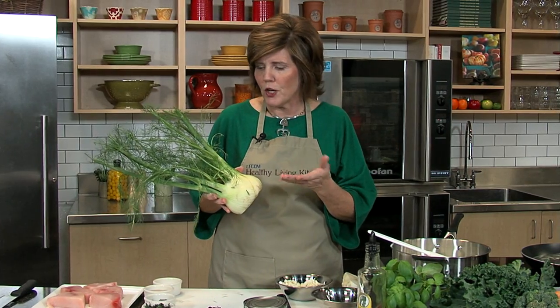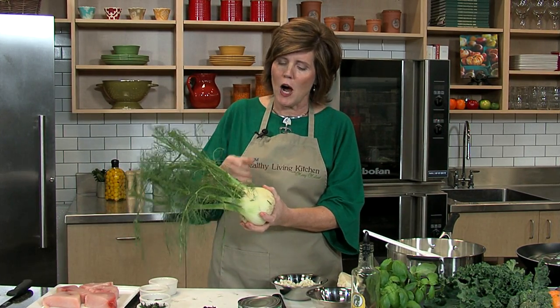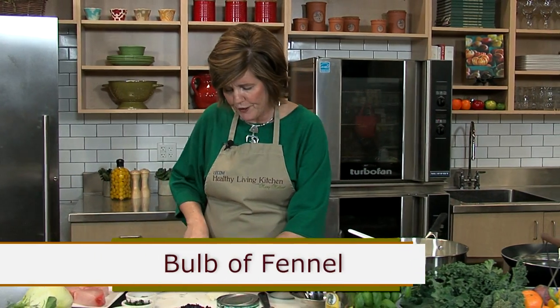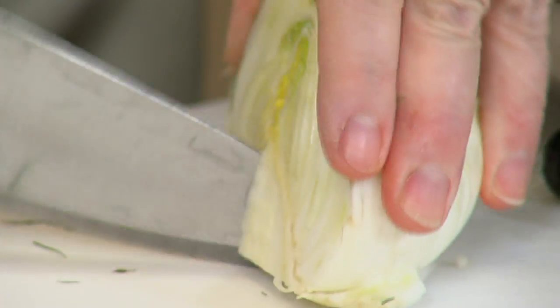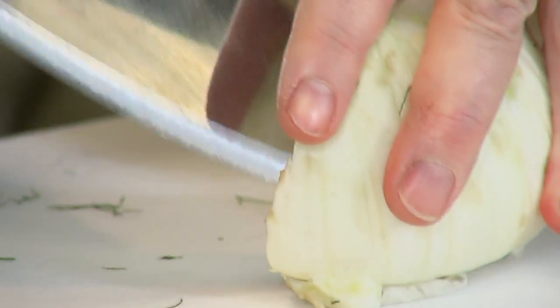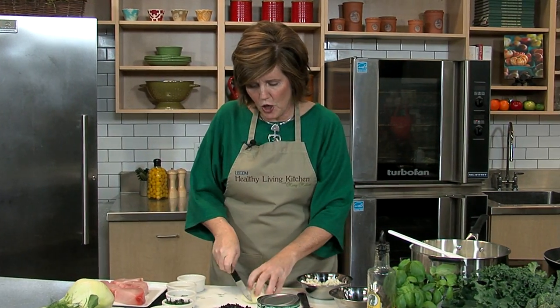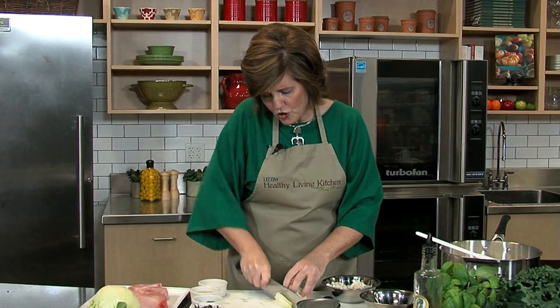I call it fennel. So what I typically do is cut off the top, and then cut the fennel bulb in half lengthwise. I have half of a bulb right here. I'm going to go ahead and finish cutting that. You can see there's a heart in the fennel. I'm going to cut out the fennel heart. And I'm just going to go ahead and chop it up.